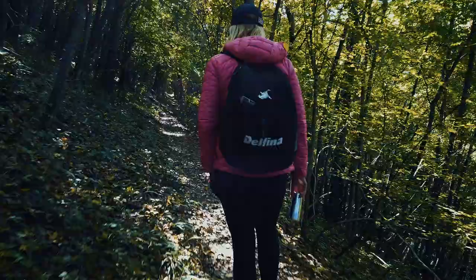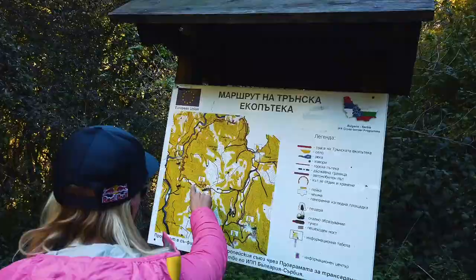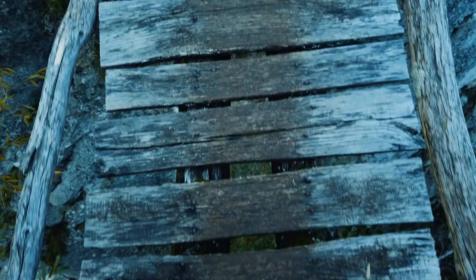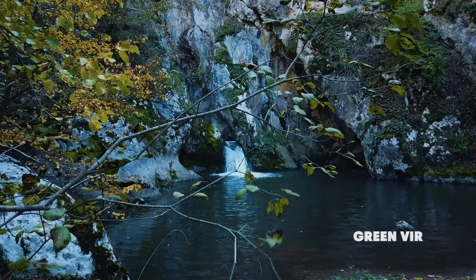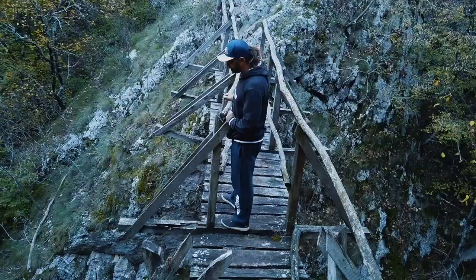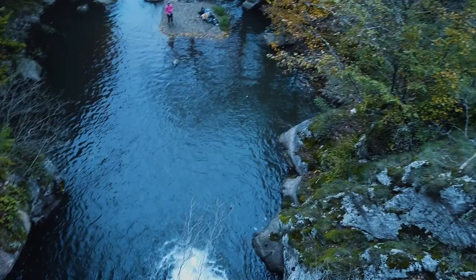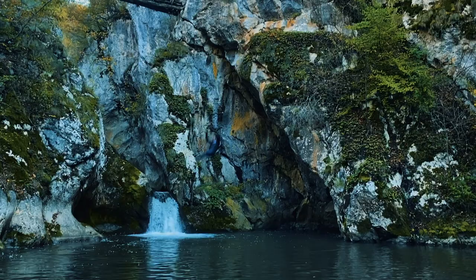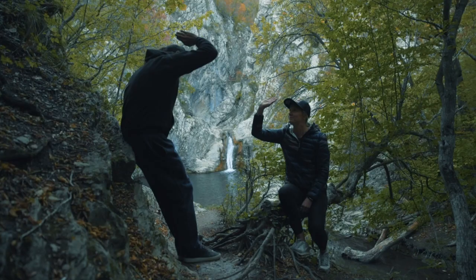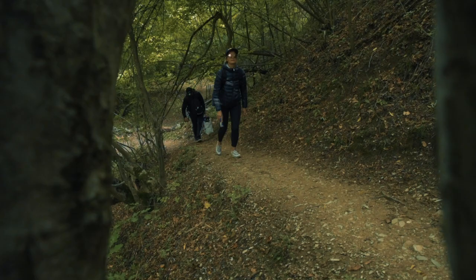First spot was Green Veer. Almost 45 minutes hiking, which was a bit challenging. Watch out where you walk. Unfortunately, we didn't have the right depth. The veer was not deep enough, probably less than 2 meters deep. So we managed to do a small jump from 8 meters, but it was shallow and we don't recommend anybody to dive there. So far, it's a beautiful place. Nothing lost.